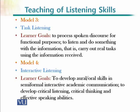We move to the third model and we see this is based on task listening. In this kind of listening, the goals are to process spoken discourse for functional purposes, to listen and do something with the information, that is, carry out real tasks using the information received. So students might be asked to perform certain tasks in order to know how far they have been able to judge and understand what they have listened to. So this model believes in developing some tasks, and it's really a skillful job. Tasks for knowing students' success in listening.